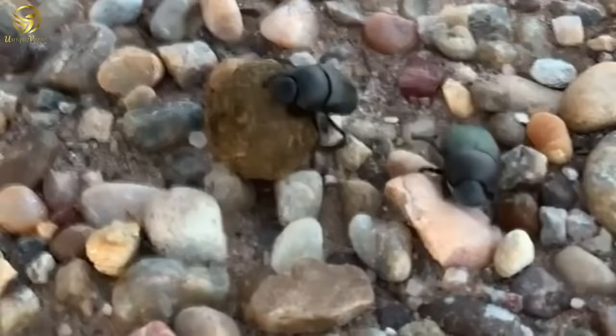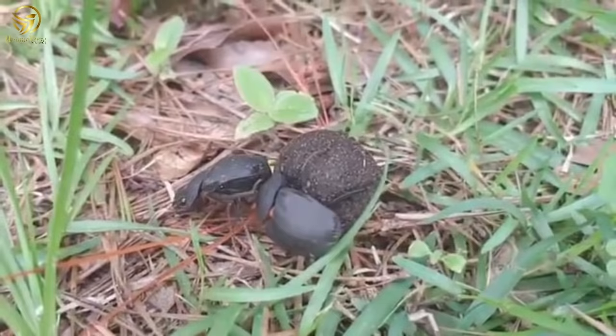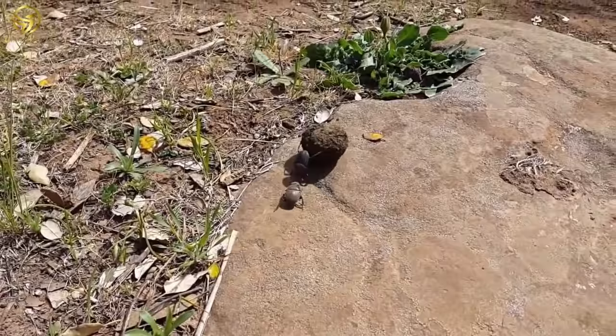Dung beetles are categorized into three main groups: the dwellers, the tunnelers, and the rollers. As their name implies, the rollers roll and shape the dung into balls and roll them back to the holes where they live. The tunnelers dig tunnels to store the dung they find, and the dwellers live inside the dung piles. Moreover, that is the 10 strongest animals in the world.